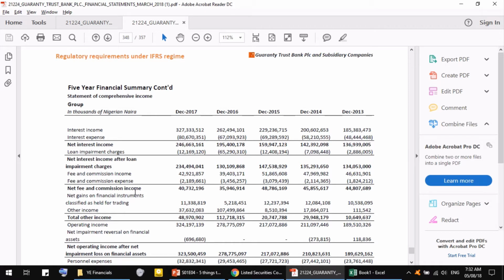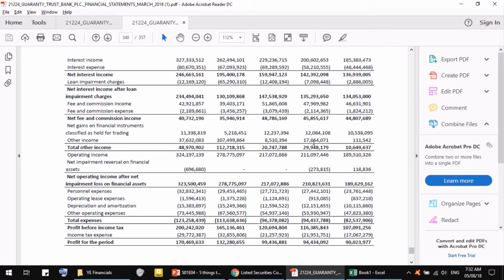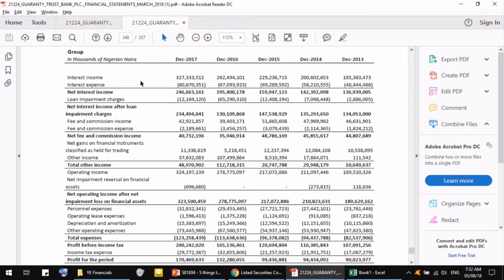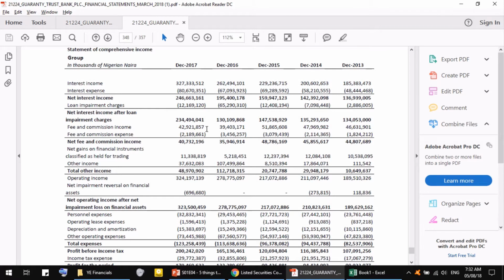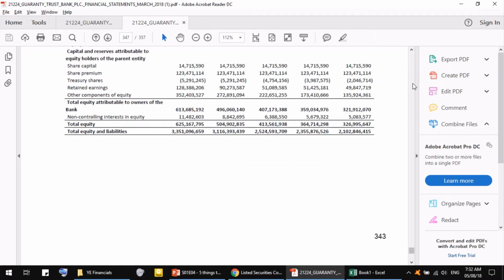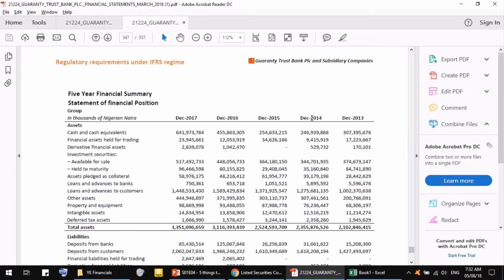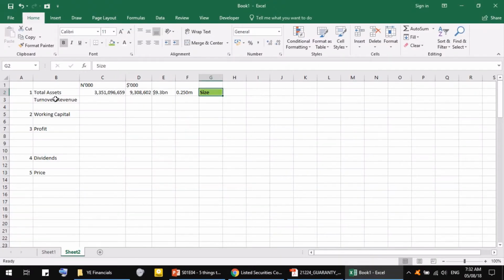So interesting. Okay, the turnover is not here, but if it was a manufacturing company, for instance, usually they would just start off... this is a bank. If it was a manufacturing company, they would just start off with how much revenue, how much turnover they made in the previous year, and that'll be good. But we'll work with the assets for now. So let's take it out so it doesn't distract us.